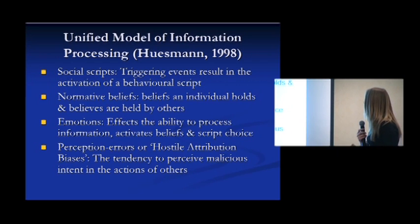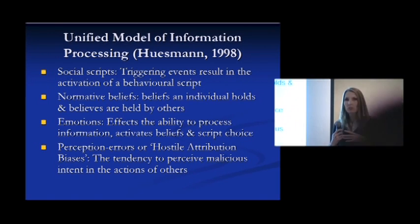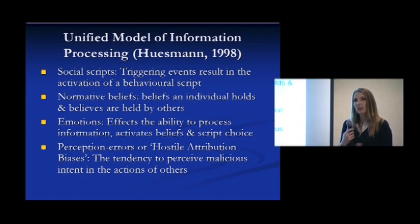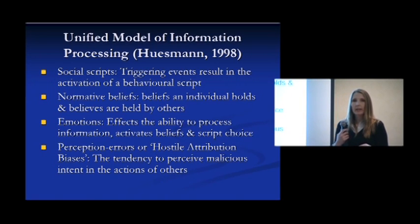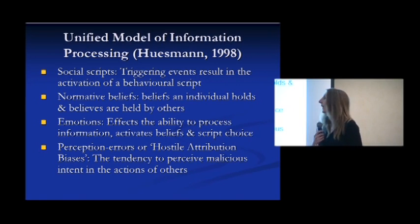Normative beliefs. These are beliefs that an individual holds and that they think other people hold. So I might believe that it's okay to hit my partner, and I would think, well, everyone thinks that. You know, I see it on telly, I see women hitting men. On the plane over, there was something called Moving McAllister. It's some film you'd never watch unless you're on a plane for 8 hours.